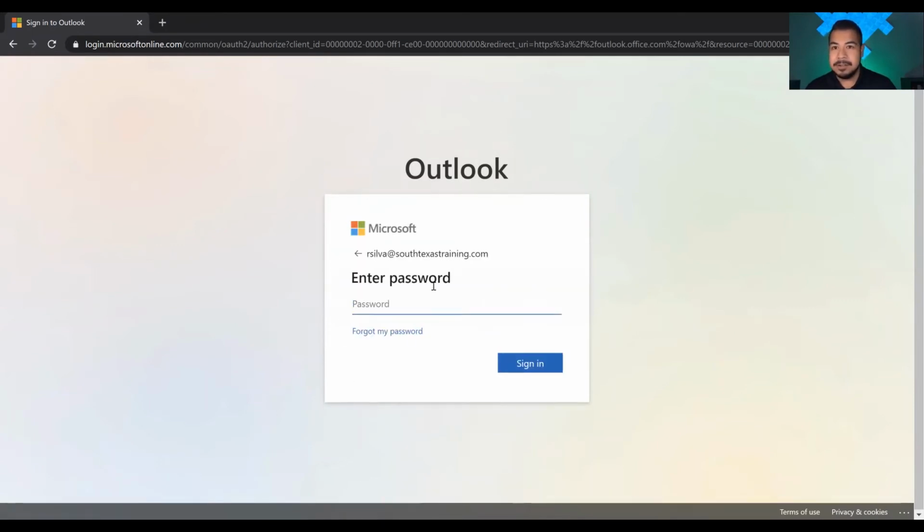It'll then take you to enter your password. And the password you're going to want to enter is that temporary password that is sent to you. So in my case, I already have one created, so I'm just going to go ahead and type in my credentials here. And of course, a reminder, if this is your first time, it will be a temporary password that is sent to you. Again, if you have not received that by your first class day, definitely reach out to us so we can go ahead and get you that information.